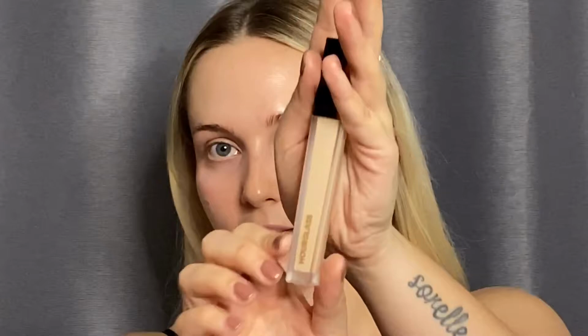I am going to take my Hourglass Vanish Concealer. I love this product. It's way too good. If you saw my last video, you know how much I love it, and if you want to find out how much I love it, go watch my last video. I'm going to use this in the shade Cedar. You really don't need a lot of this product. A little goes a long way.